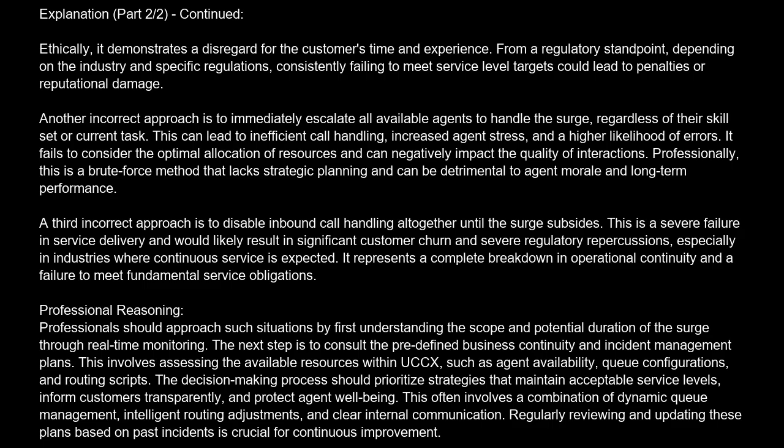Professional reasoning. Professionals should approach such situations by first understanding the scope and potential duration of the surge through real-time monitoring. The next step is to consult the predefined business continuity and incident management plans. This involves assessing the available resources within UCEX, such as agent availability, queue configurations, and routing scripts. The decision-making process should prioritize strategies that maintain acceptable service levels, inform customers transparently, and protect agent well-being. This often involves a combination of dynamic queue management, intelligent routing adjustments, and clear internal communication. Regularly reviewing and updating these plans based on past incidents is crucial for continuous improvement.